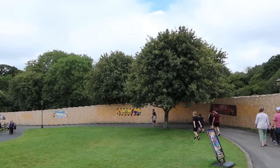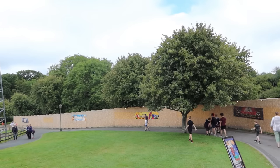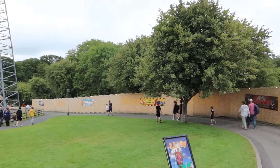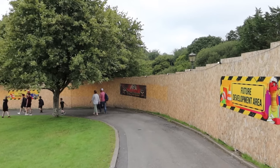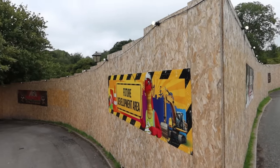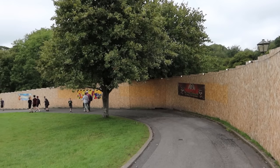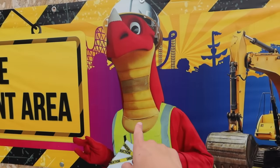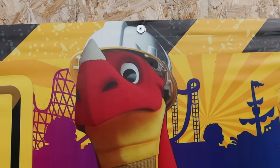Now, as I mentioned back at the start of the video, there's lots of projects ongoing at the moment here at Oakwood Theme Park, which is good to see. A lot of those are refurbishment projects. However, this looks like it's going to be something brand new coming in. As you can see, right next door to Vertigo, there's a massive area all walled off, and it says Future Development Area. And I like how you've got the park mascot on here, and he's got his hard hat on just up there too.